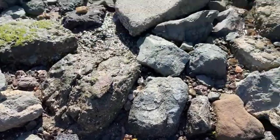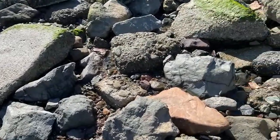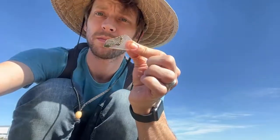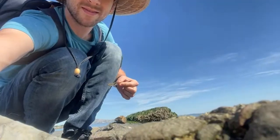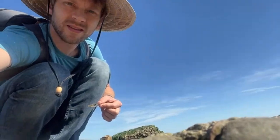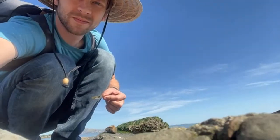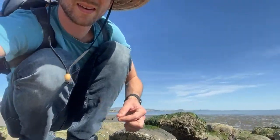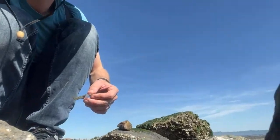All right, I think what I'm going to need to do for just a sec though is find somewhere to set y'all down so that I can get in my backpack. Oh, hey, beach glass. Oh, Wild was right again. Beach glass in the rocks. I'm trying to set y'all up. My phone won't balance. Okay, hold on. Let's try somewhere else.